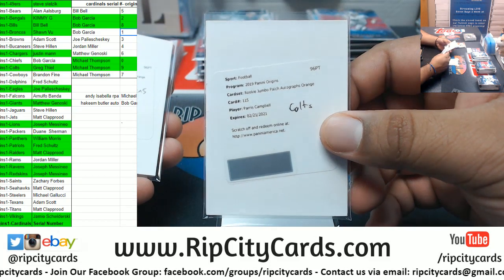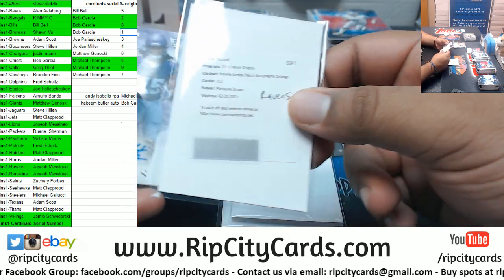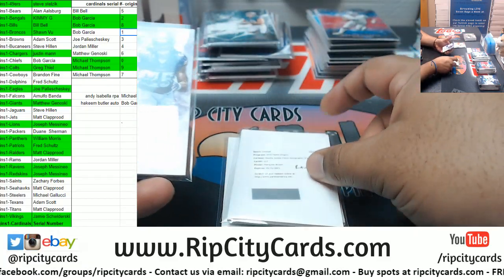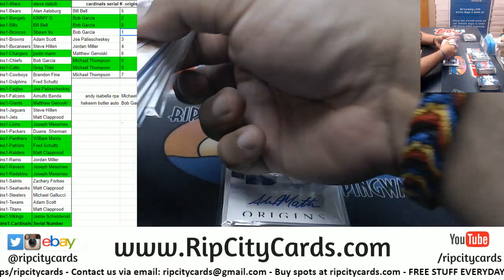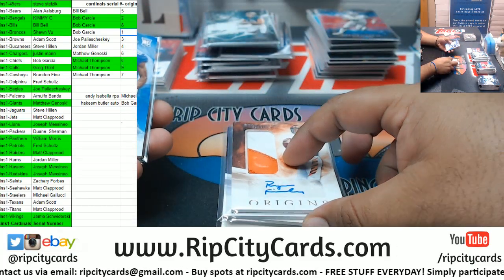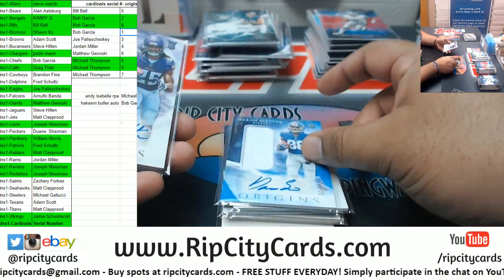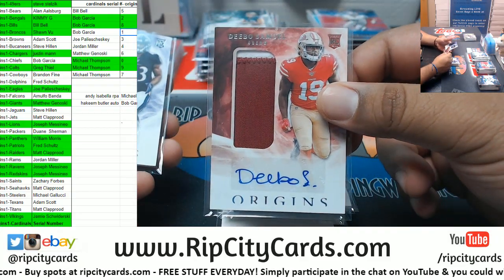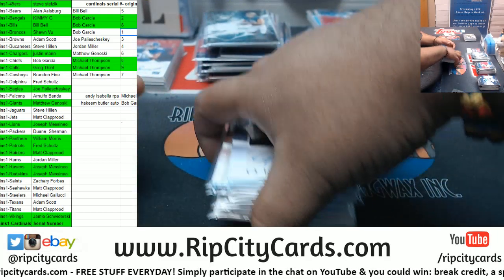Paris Campbell rookie jumbo patch autograph orange. That'll be numbered to 75. That goes to the Colts. Rookie jumbo patch autograph orange again to 75 goes to the Ravens. Madison Vikings RPA. Finley Bengals RPA. Kimmy is just on a stupid hot streak. Slayton Giants to 49. Another Madison for the Vikings. Debo for the Niners. Justice Hill Ravens.